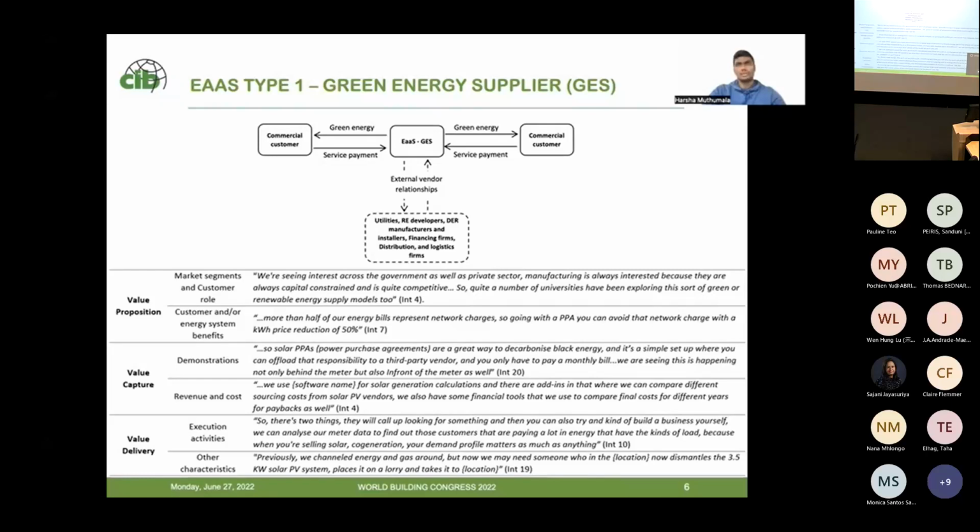A revenue and cost model under GES includes service payments consisting of capital and operational charges. And in executing GES, a potential opportunity is identified with existing energy consumption data via the sales and marketing team. And other activities involved analysis of different consumption scenarios and executing service contracts. So for this, strategic customer and supply relationships were found to be important in the value delivery of GES.